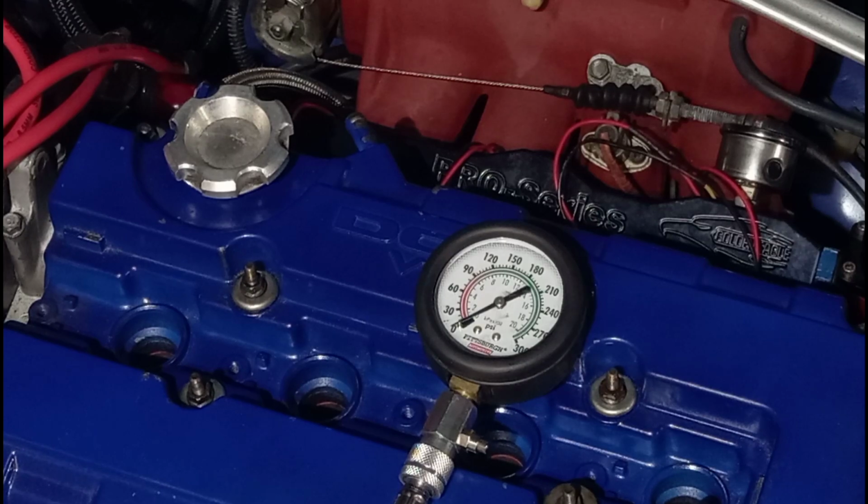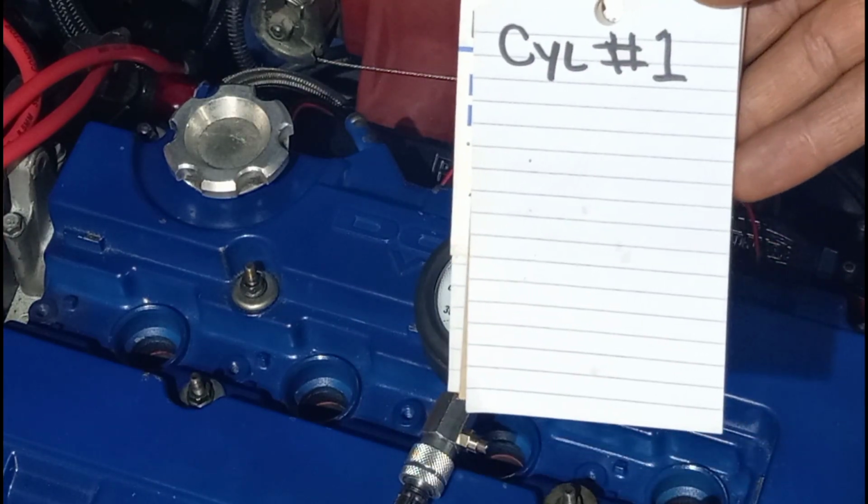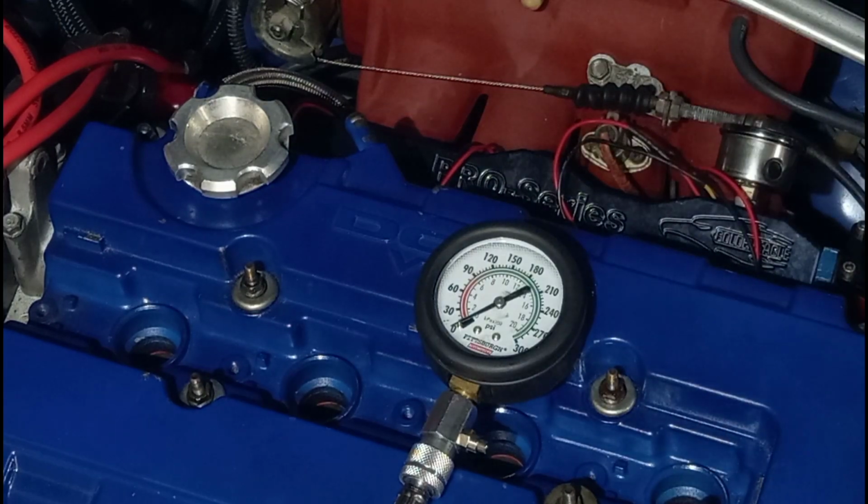All right, so we got the compression tester in cylinder number 1, and I got my notepad here, and I'm gonna probably do 4 different tests on each cylinder, and then that way we'll know for sure what the readings are. So let's go on and give this a shot.